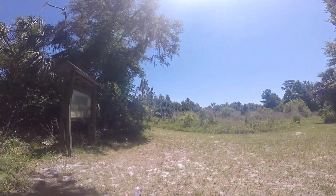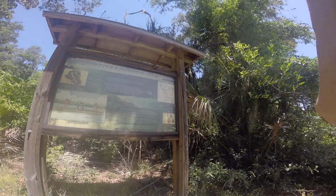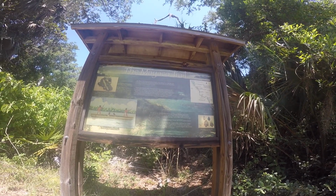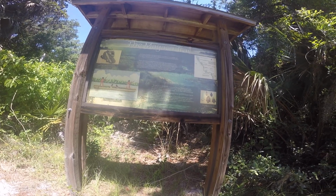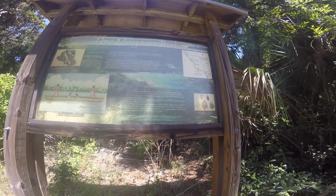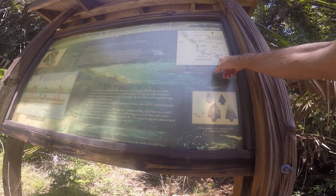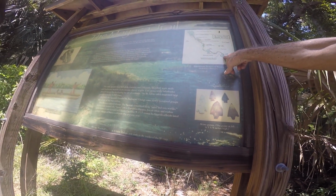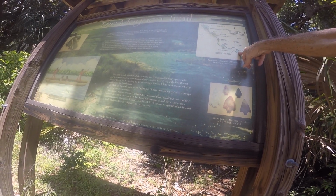Okay, so we've arrived at our point of interest. The St. John's people. Come a little closer so you can read it. Some stone points. And this talks about the whole area from Lake George down to Lake Harney, which is down past Sanford.